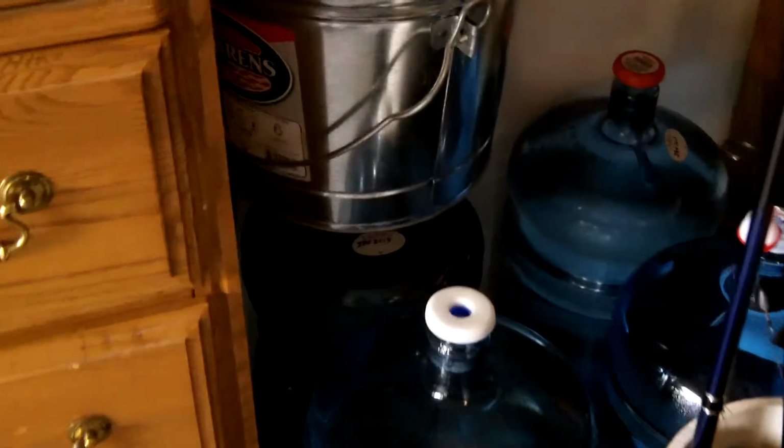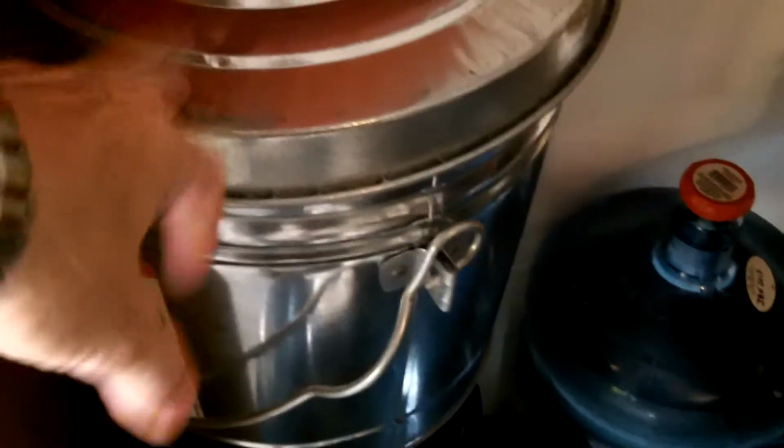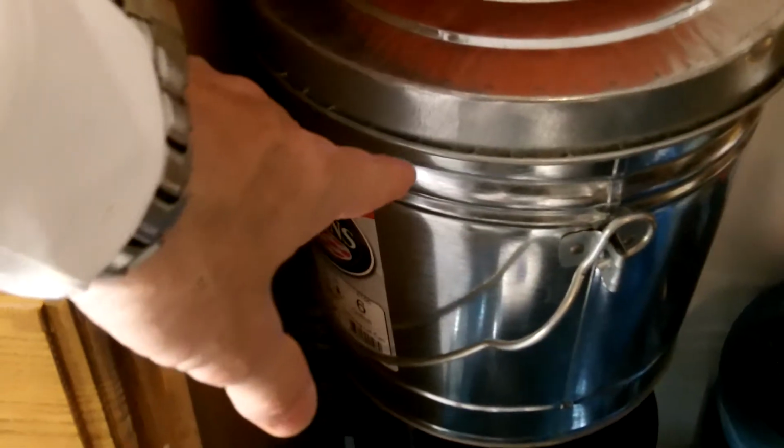Moving back over to here, I have more water that I rotate out. 5-gallon jugs, they're dated, and usually every 6 months to a year I change those out. I have a galvanized tin here that I keep some radio equipment safe from an EMP attack. In that tin, I have a video on that. I've got fishing gear, some fishing poles ready to go at a moment's notice.